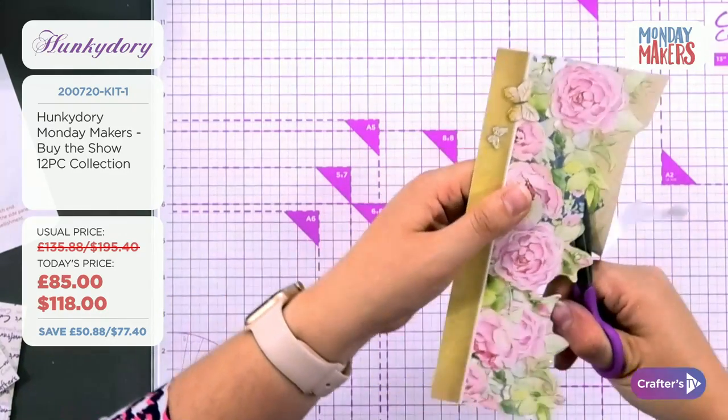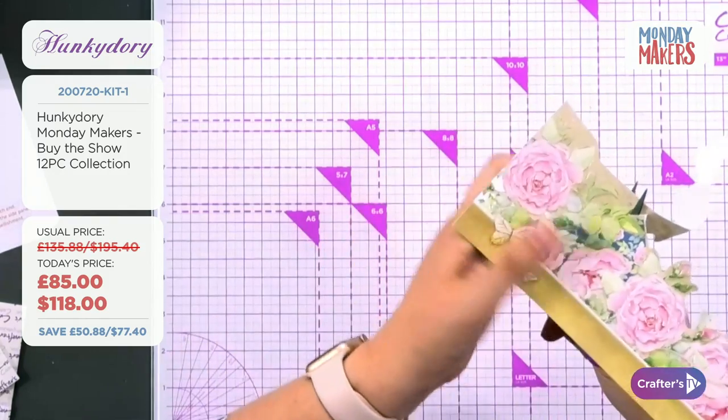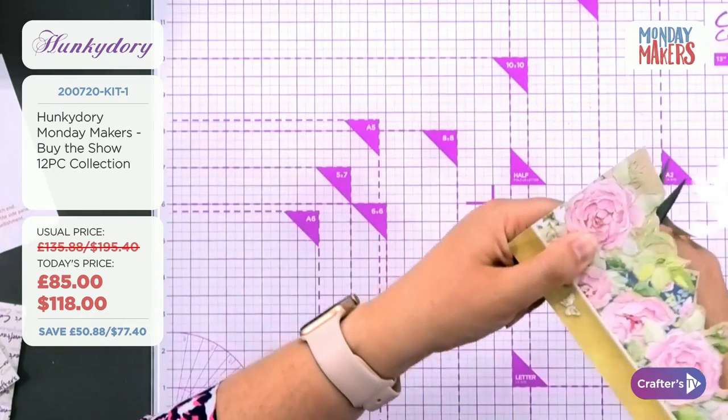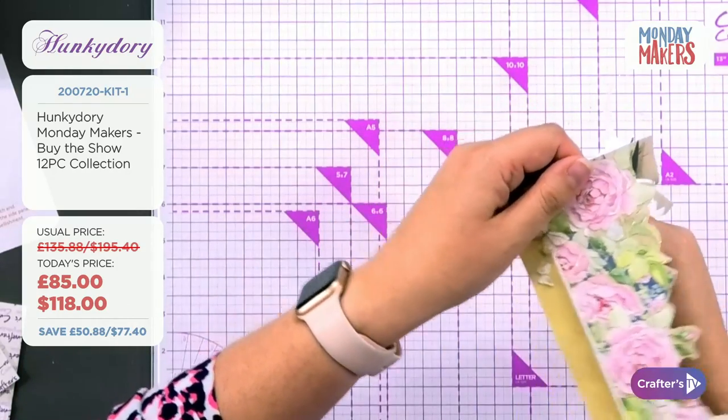What I am going to work with though, Joe, is the matching cardstock that we have for this set. It's an absolute must have. If you're wanting to span the kit out a little bit further, that matte-tastic that goes with it is just absolutely perfect.